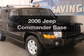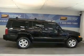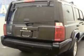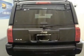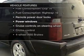Introducing the 2006 Jeep Commander. If you're looking for a first-rate auto, this one could be yours today. With a powerful 8-cylinder engine that responds smoothly to its automatic transmission, premium wheels give a more luxurious look. Anti-lock brakes help you bring your vehicle to a safe stop. Plus, enjoy these notable features that are included in this vehicle.